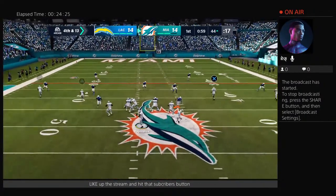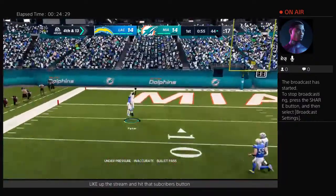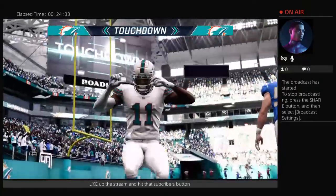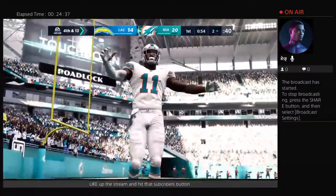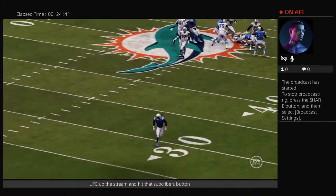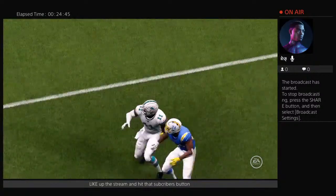Brings up fourth down. Tagovailoa going for it on fourth down. Going deep here for Park. And this is caught inside the 5. And he will take it in for a Dolphins touchdown. Devontae Parker, 44 yards. And the Dolphins have broken our tie as they take the lead.